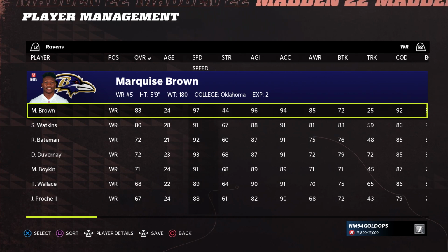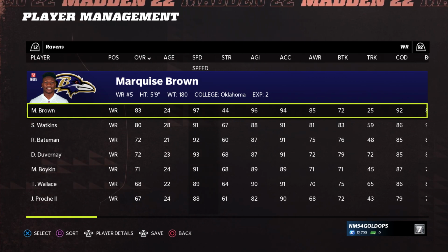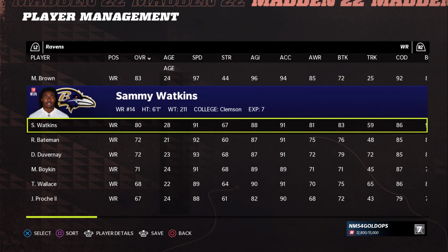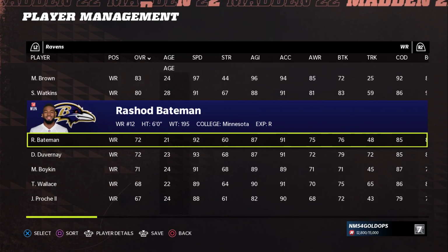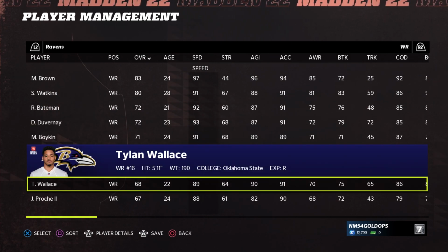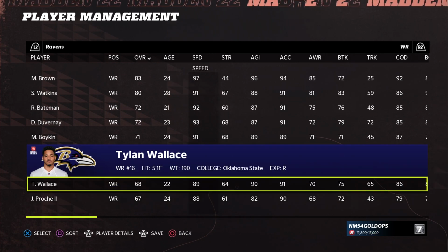And then the final team slot today is going to be the Baltimore Ravens. The Ravens, again, a team that just have a lot of youth, a lot of athleticism at that wide receiver position. We obviously know the likes of Marquise Brown. They have Sammy Watkins now. They also have Rashad Bateman, Devin Duvernay, Miles Boykin, Tylan Wallace, all the way down to James Proche II. I don't know if I said that correctly or not.